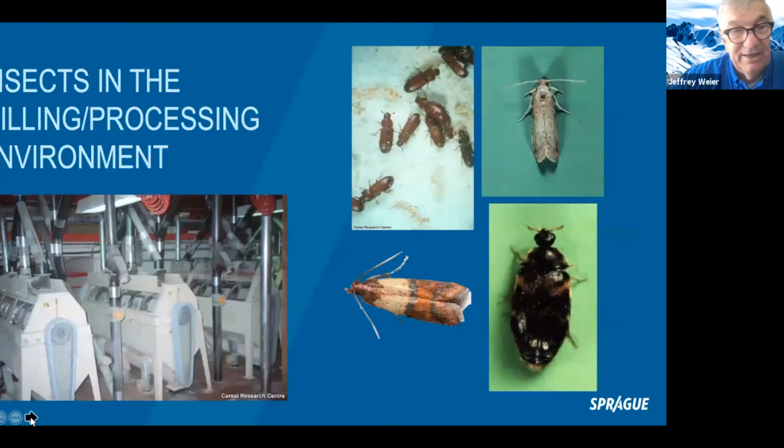So after that, it goes to the processing, and we have some of the same pests. We have the red flour beetle, extremely common pest in flour milling. It's also a pest in the almond industry. They are in massive numbers. They grow in the husks from the shelled almonds, and they can be a big nuisance in some of the processing facilities.